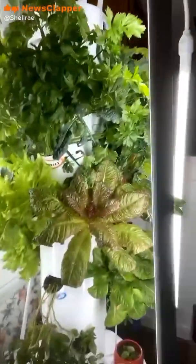But not only that, just look at all this great food. Look at all this great food growing. I mean, this tower is 10 weeks old now. 10 weeks. That's the blink of an eye. Look how gorgeous it is.